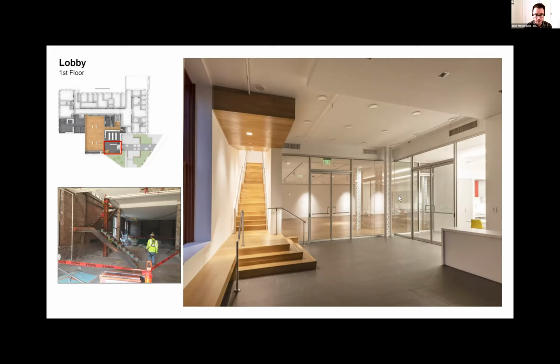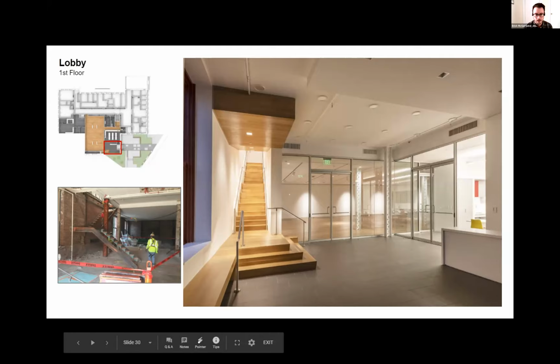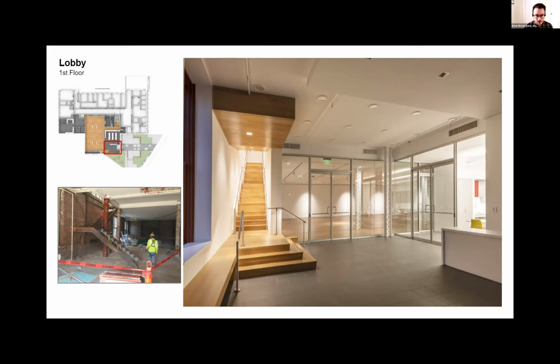Because the Bacalar Gallery straight ahead has the most climate control requirements, we designed it kind of as a box within a box to help control that, but the lobby also helps mitigate that temperature and humidity change within the gallery by acting as that extra layer of separation between the inside and outside.